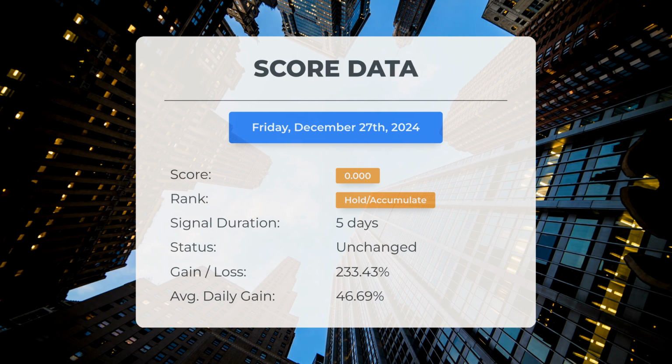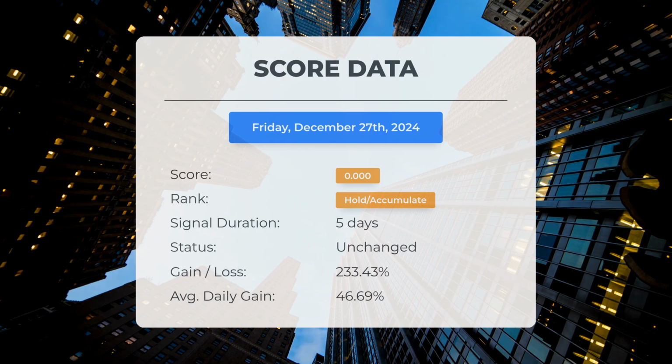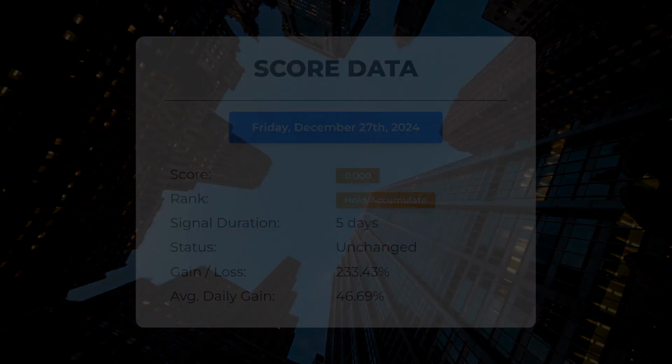A score of 0 indicates that our system foresees significant volatility and risk for the upcoming trading day. Given recent developments, we find ourselves unable to predict the stock's next direction, as it holds the potential to move in either direction.